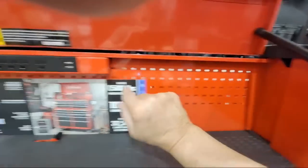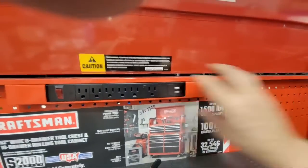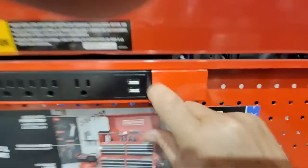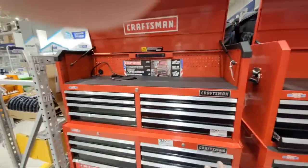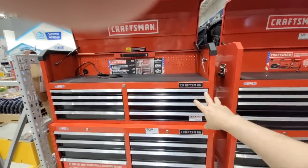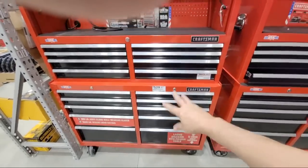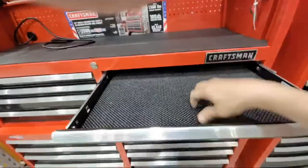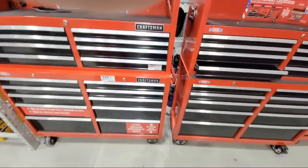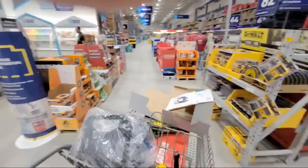They've given you some pegboard along the back here. They've moved the outlet strip from the side to the front. And keep in mind, online, their pictures show that there isn't a USB, but there are 2 USBs on there. So the new price on the 52-inch upper chest is $409, and the lower rolling cabinet is $529. Everything else is pretty much the same. And remember, they also give you the liners free now. They didn't do that before. I think you used to have to buy them extra. And they made some improvements to the wheels at the bottom, where they have brakes now. And that's basically the difference there.